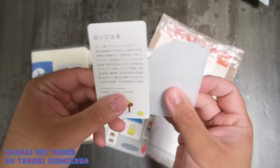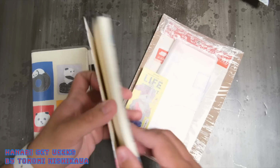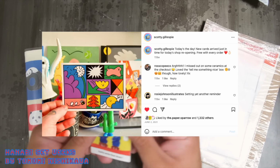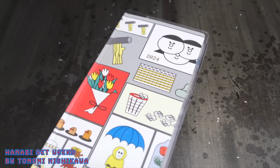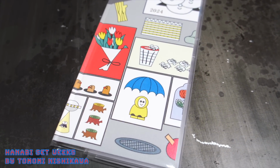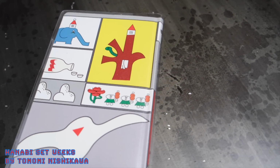I forget this artist that I follow on Instagram, I think Scotty Gillespie. I really love his work, and this is kind of the same vibe. I really like the black line work that's kind of just simple, and everything is flat, and you're using kind of primary colors. I think it looks really cool.